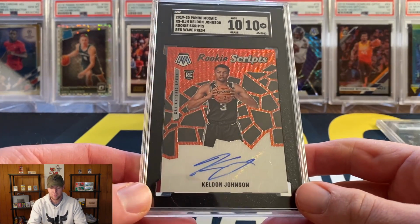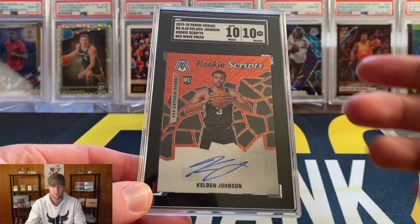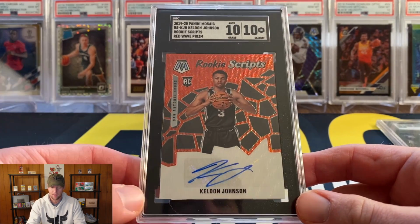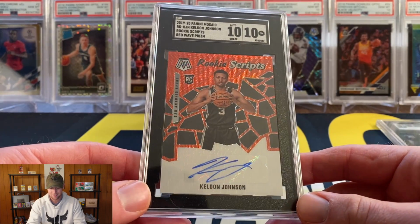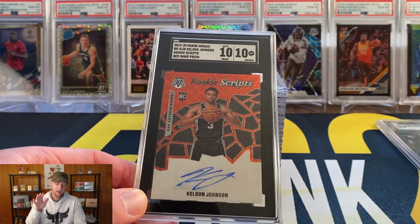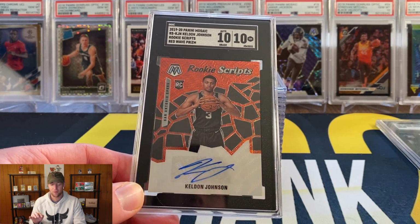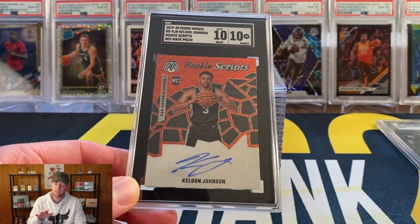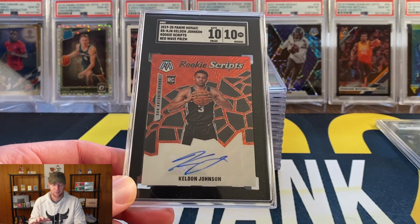It did get a 10-10. I also mentioned I thought it would look really nice with the black jersey, the black background with the black SGC slab, and I stand by that. I think this one looks really, really nice in the SGC slab. So pumped about that one getting a 10-10. I haven't made up my mind on this one yet, though. I don't know if I'm going to include this in the fire packs. I might actually sit on this one for a little while. Even though Keldon Johnson went to Kentucky, I think he does have a lot of potential.